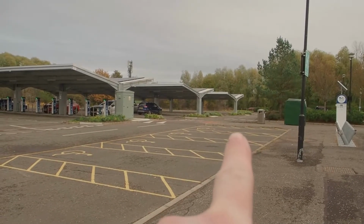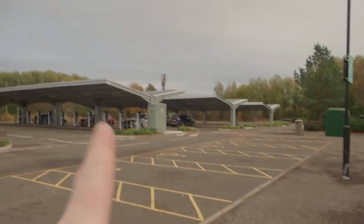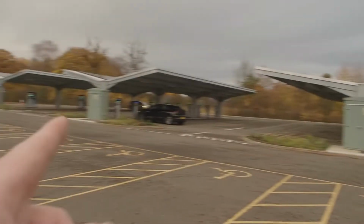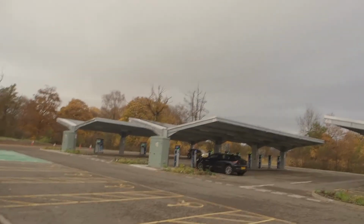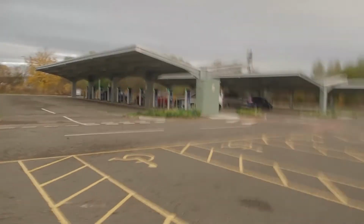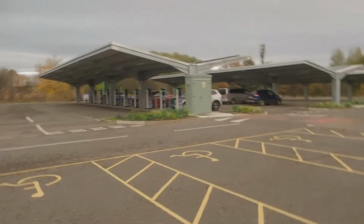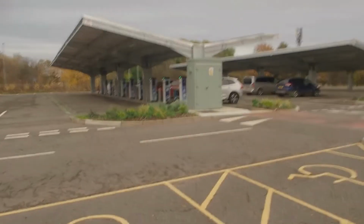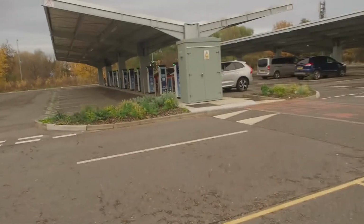So, just have a look. That's the two end ones. They don't have any chargers at the minute. We start with just this side, then that one, then that one, and then the big fast ones. You may be able to see the panels on the roof. And each of our lines has one of these lovely little cabinets.